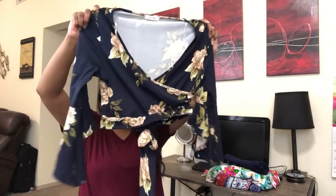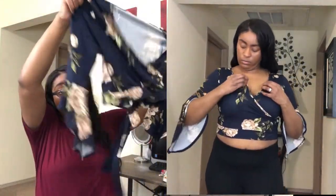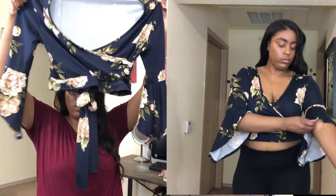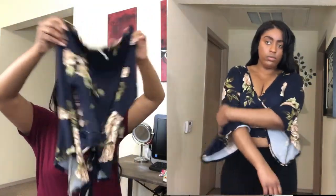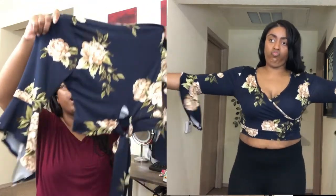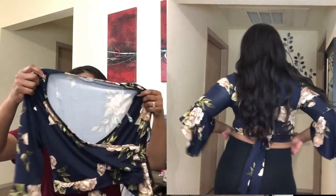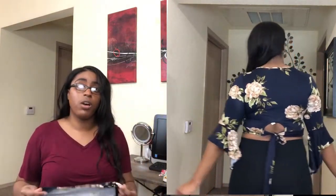It's so cute. So I got this top right here, and it's just like a little wrap top, and it has little bell sleeves on the end. I thought that the sleeves were so cute, and in the back it ties up. I got this in an extra large. I got this for $3 as well from Rainbow, and I just think that this looks so good on me. It's comfortable and everything. It's so soft.